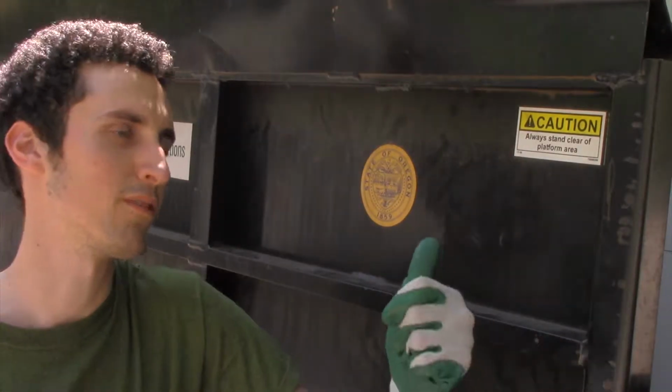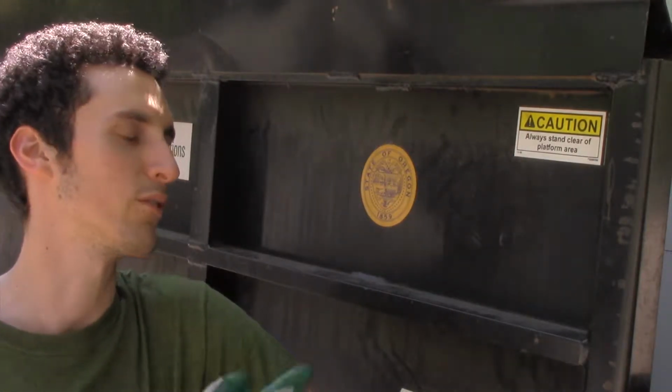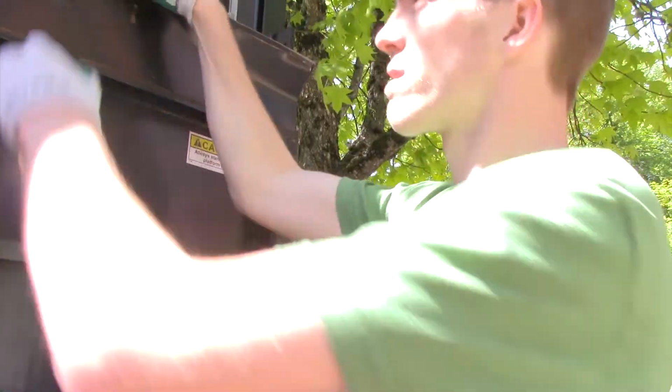So where do we start? Well, all of our equipment's in the back of the van, so we just need to lower the lift gate to get to it. Alright, no problem. I'll show you how to do it, Cliff.